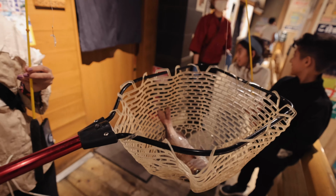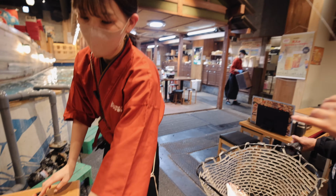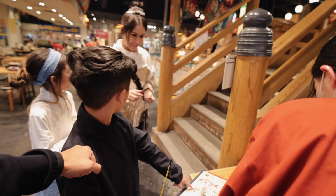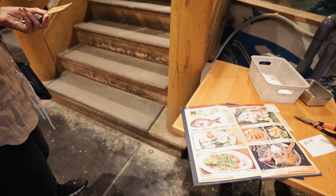What kind of fish is this? Now I'm wondering how much this is. Sea bream. Sashimi. Good job, dude. High five, buddy. We're gonna get sashimi. How much is this? This is about 3,000 yen, so that's about $21. That's not bad at all. Good job, son. Let's go.